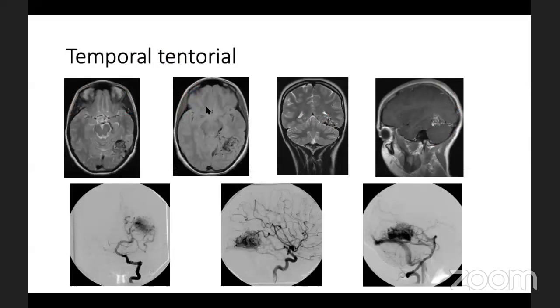This is another tentorial AVM showing you the same principles, and you can correlate the angiograms with the MRI, but what is different in this one is that it has predominant supply from the PCA. Even in the carotid injection, the region is filling because the posterior communicating artery, as you can see, is quite large and going through the P2 to supply it.